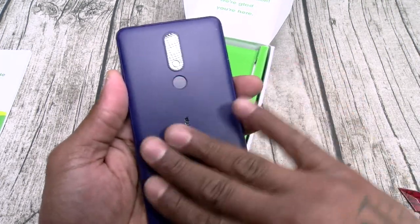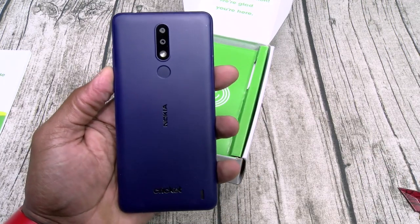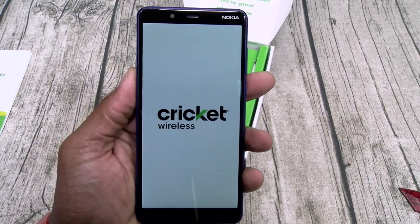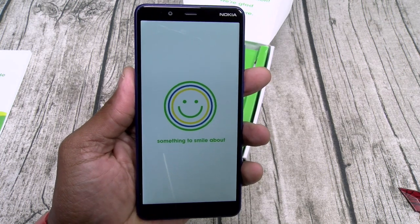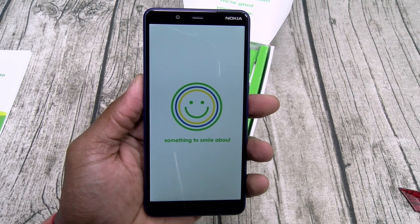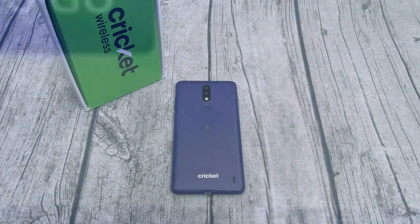Now in the back, this is a soft matte feel. No fingerprints. Little speaker grill in the back. There you have it. All right, so I'm gonna pause the video. Let me put all my information in and we'll come through and check out the OS. Talk amongst yourselves. All right, y'all, so we back in.